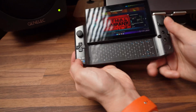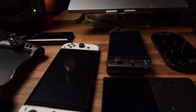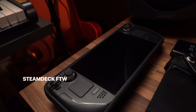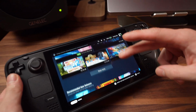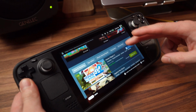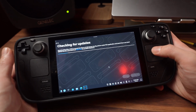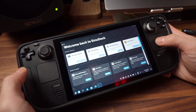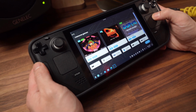So what's the best handheld? For me, I'm not gonna say it depends and leave you hanging. For me, it's the Steam Deck. You can literally play an already massive library of games, but on top of that, you're able to modify it even further thanks to its Linux backend system where you can install a ton of emulators, which itself has a ton of games already each.